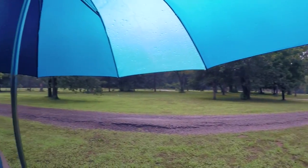That's too bad. Kind of defeats the whole purpose of coming to a campground and escaping the urban areas, because you can't really do anything outside anyway unless you're going to stand here with an umbrella.